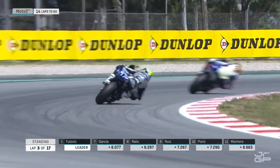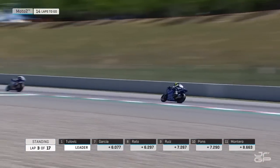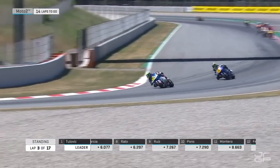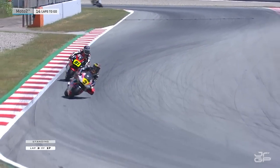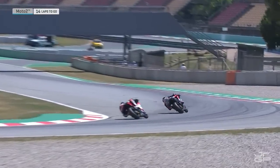But Agius has obviously had to use a bit of his tyre to bridge the gap, and it looks like he's done that now. So yeah, this is where it really begins to get interesting for the top two. And it's going to be interesting to see what Escrig and Toledo can do, because they have obviously lost touch with the top two, 3.4 seconds down.